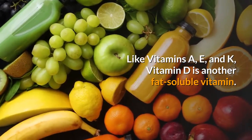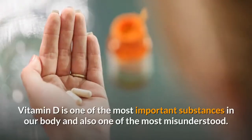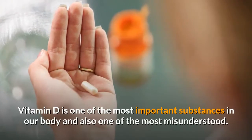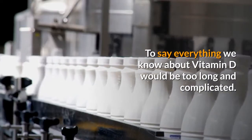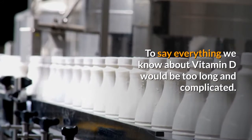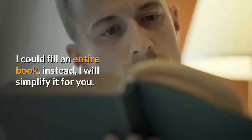Vitamin D. Like vitamins A, E, and K, vitamin D is another fat-soluble vitamin. Vitamin D is one of the most important substances in our body and also one of the most misunderstood. To say everything we know about vitamin D would be too long and complicated. I could fill an entire book. Instead, I will simplify it for you.